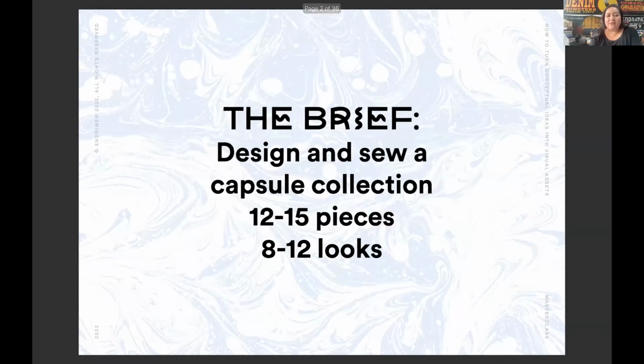As Mohsin said, we get a brief every season, or 1 or 2 every year, or more than that. The brief may literally just be design and sew a capsule collection, 12 to 15 pieces, 8 to 12 looks. So basically Mohsin needs to design 15 garments that will create 8 to 12 looks. A whole outfit means 1 look, so a shirt, a jacket and jeans. That's 1 whole look.